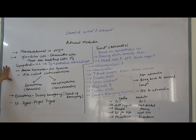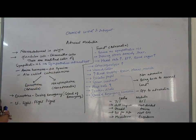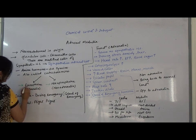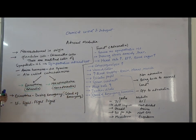So the hormones released from this adrenal medulla are amine hormones derived from amino acid tyrosine. The catechol is also important in the formation of this hormone. So these hormones are also called as catecholamines. Now there are two hormones released from this. It is epinephrine and norepinephrine. Epinephrine, which is also called as adrenaline. Norepinephrine, which is also called as noradrenaline.